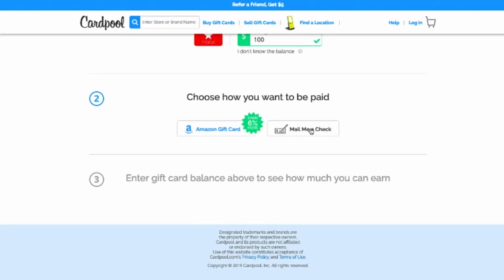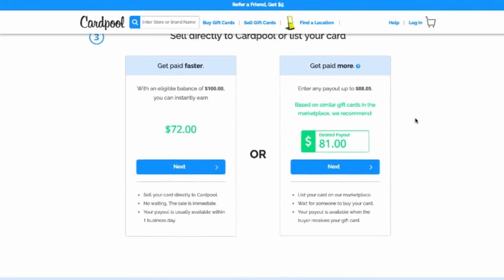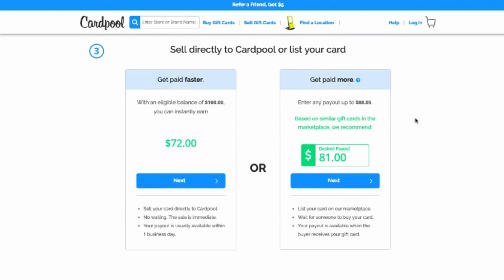And then you have two options here. Number one, you can get an Amazon gift card, or you can just have them mail you a check. Let's say you just want to get that cold hard cash. And so what you can see here is they're going to offer you between $72 to $81 based on how you sell that. So you can recover a good amount of the value of that gift card, especially if it's one that you're literally never going to use, by selling it on a website like Card Pool or some other ones out there, or simply listing that gift card for sale on eBay. So that is method number 2 for getting completely free money, this category of found money: gift cards that you were never going to use, simply selling them online.